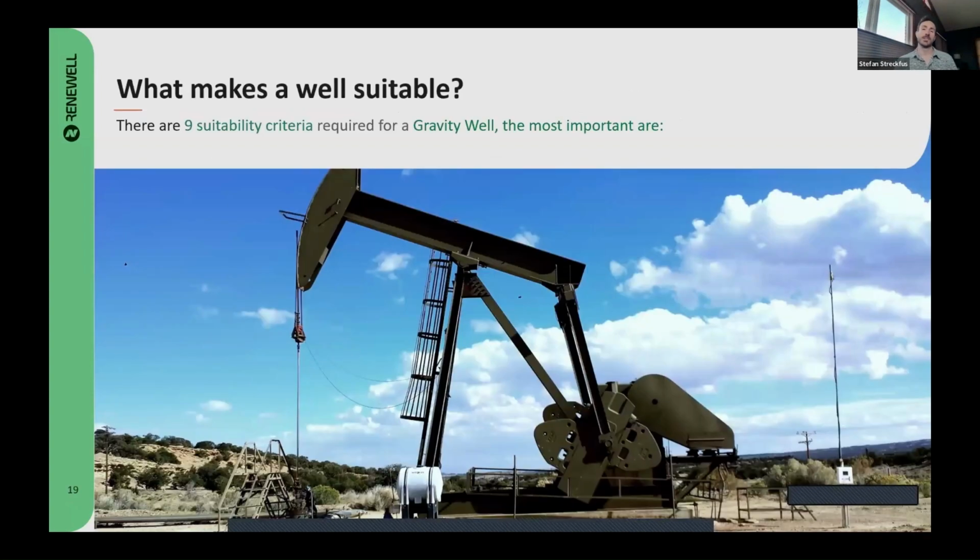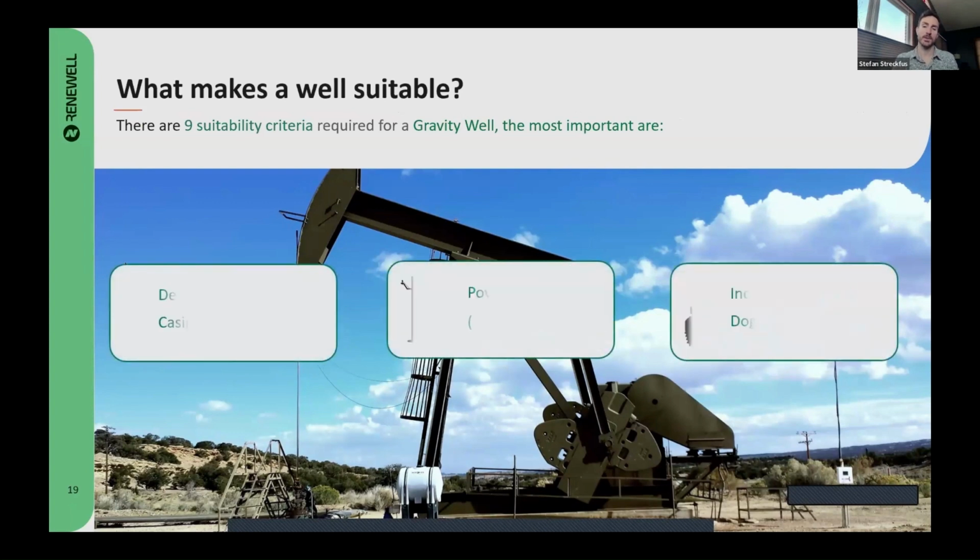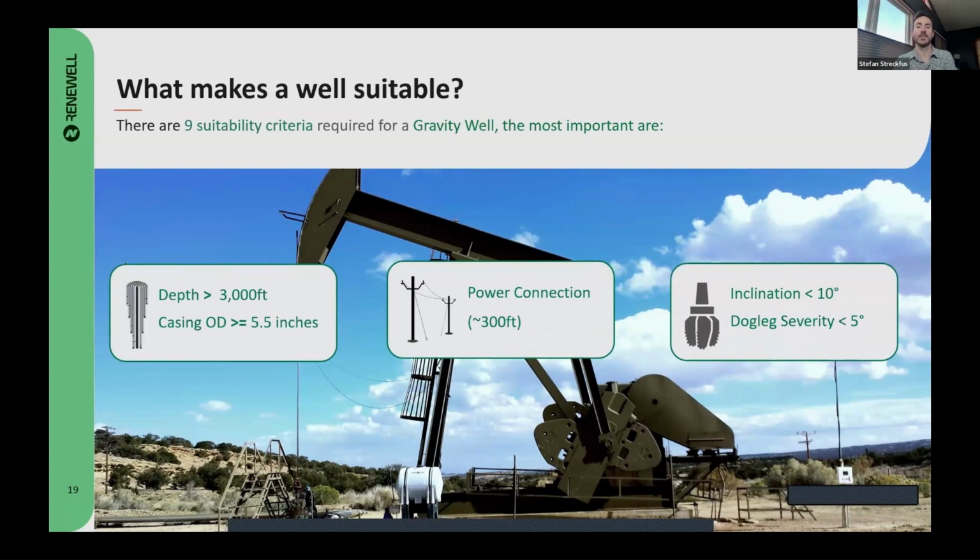All right, so transitioning into what makes a well suitable, this is part of what we're looking for when we go through all these databases. There are 9 suitability requirements for a gravity well, but the most important are first depth and casing size, for which we give an example here of 3,000 feet and 5.5-inch casing. Notably, it's really a volume question. We could put up the entire relevant table here, but for succinctness: if the well is deeper, then you can go smaller in casing. If the well is shallower, then you need the casing to be larger.